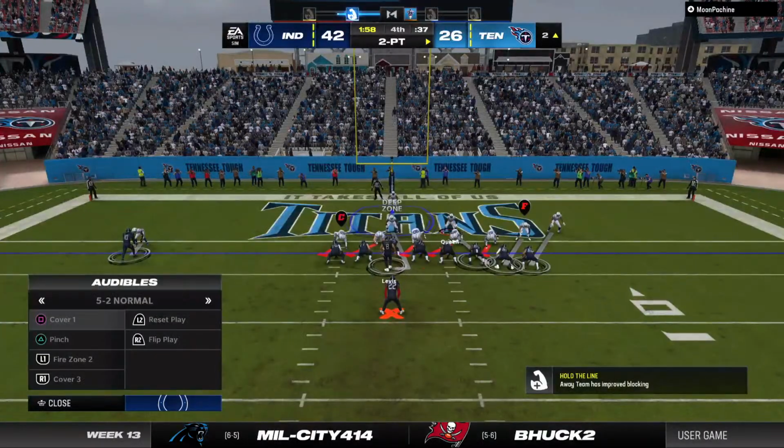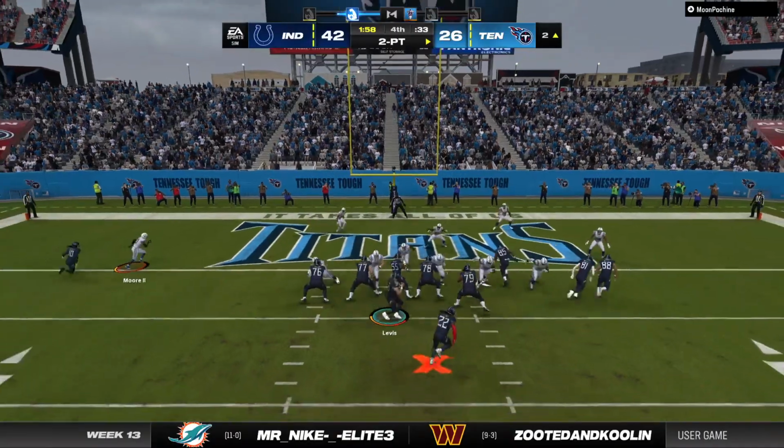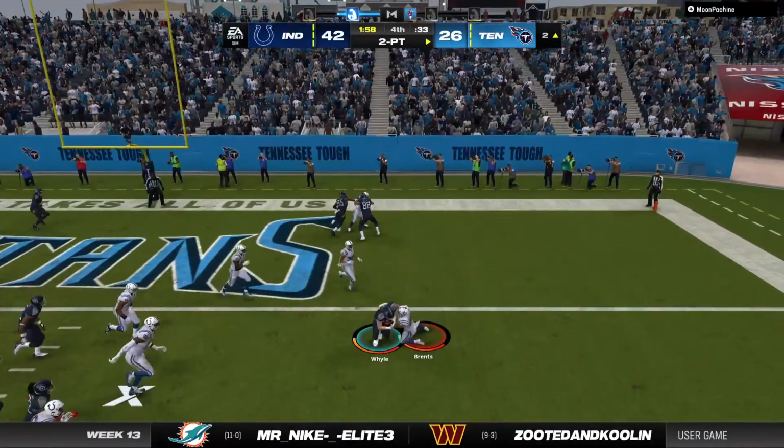Now the Titans leaving the offense out there. They'll go for 2. Here's Levis. That's caught at the 2.